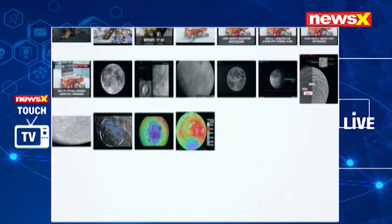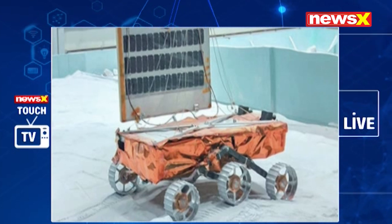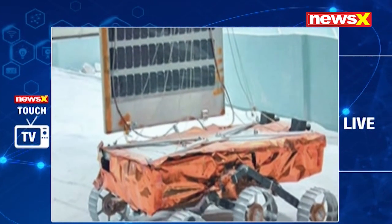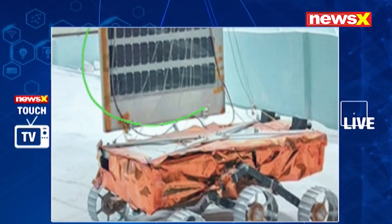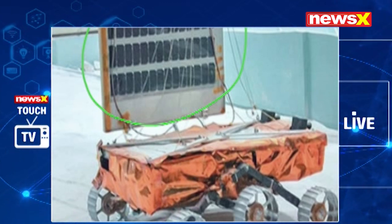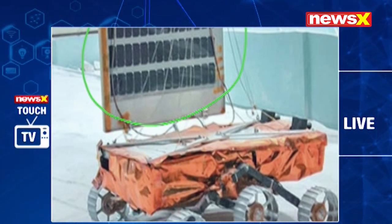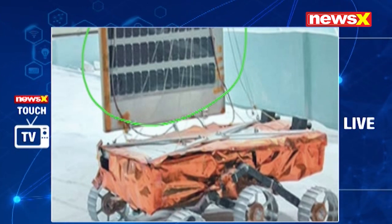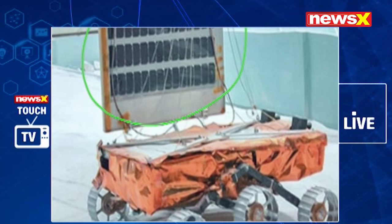Now, if we look at the rover in closer detail, let's look at this model. The rover is solar panel enabled. This is going to run on solar power. This is a solar panel which is attached to the rover. When this rover lands on the moon's surface, it's going to have 14 days. That's the amount of time when the sun shines on the southern side of the moon.